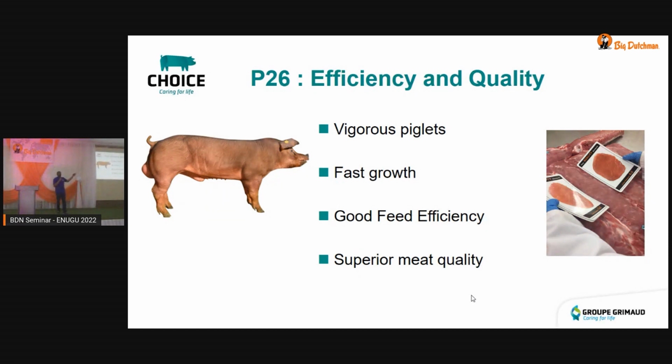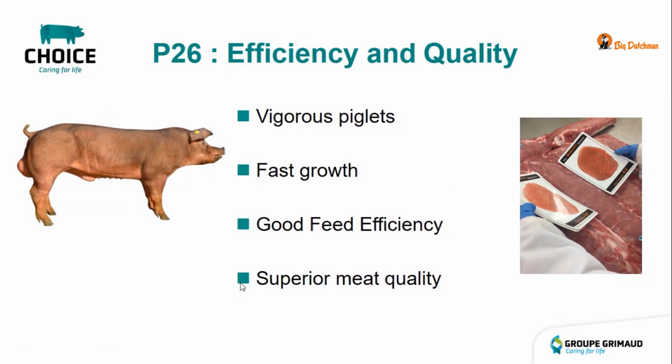They produce vigorous piglets because of the masculine trait, the hereditary trait. Fast growth, the Duroc can really grow. Very good feed efficiency and superior meat quality. Superior meat quality that the Duroc gives you is the ability to have the intramuscular fat, which is very, very tasty when you do barbecues. All right?